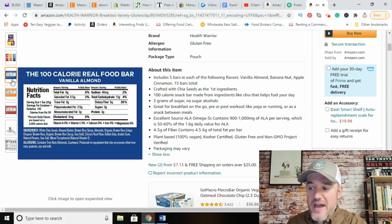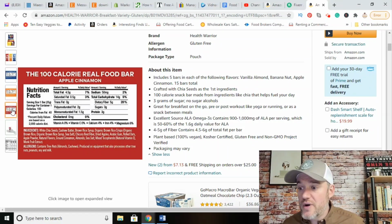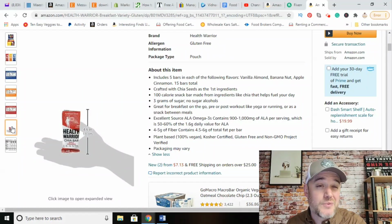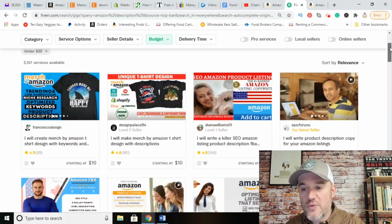So this has a 3-pack. So obviously the great thing to do is put the nutritional information about each flavor, right? Obviously that's a no-brainer, okay? Then you scroll down. This is also great too to show the size so people can also get an idea of how big the bar is. And then nutritional information of each and every item in the box. This is totally optimized, no wonder that they're number 1 in this category. This listing is totally optimized, okay? So now let's go over real quick to Fiverr.